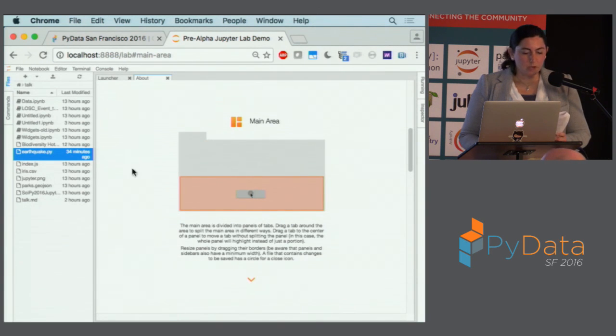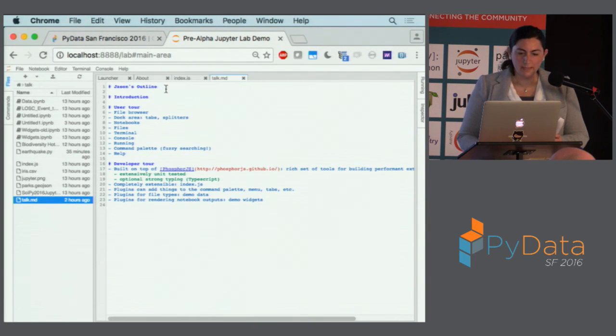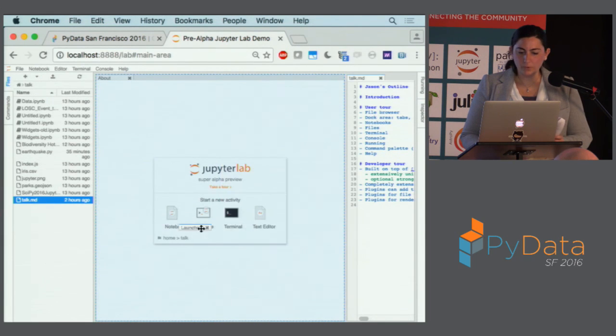So this area right here is called the dock panel. This is an area for you to arrange your windows that may include your notebook, your text editors, and the various components you use to produce your analysis. So for example, let's open up this talk outline. Okay, and I can take that talk outline and put it over here in the sidebar and move it over, so the focus is really more on the main area. So you can really arrange the space however you want as a user.